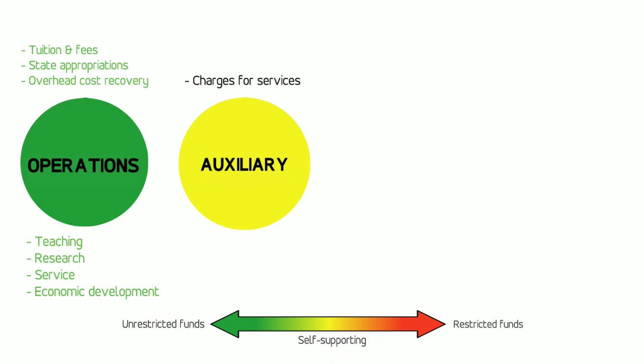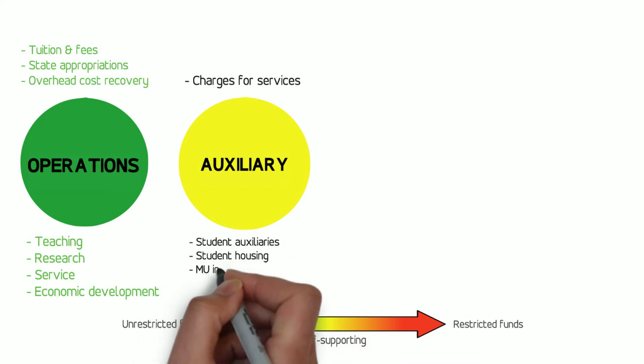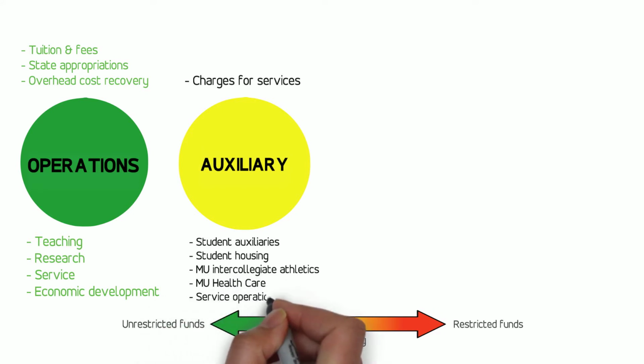Auxiliary units, or self-supporting operations, include student unions and bookstores, dining halls and recreation centers, athletic and healthcare entities, and service operations like energy management and telecommunications. Auxiliary units are self-funded and treated as separate business enterprises.